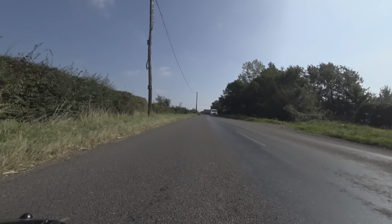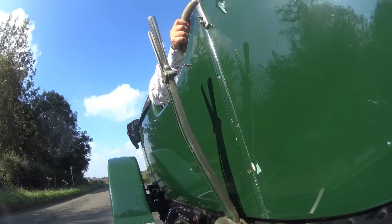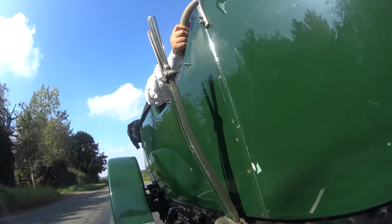So we are doing basically the speed limit now. You can see out really well. The steering wheel was very offset. I tried to get as far over as I could.